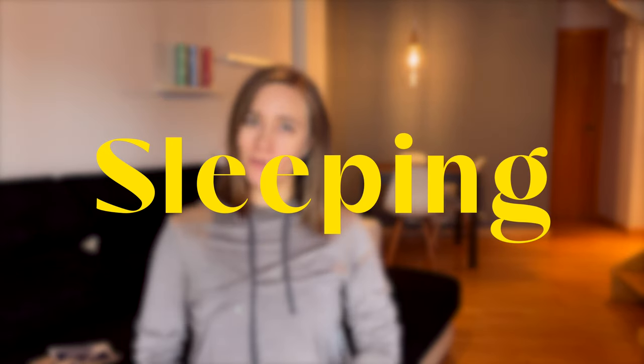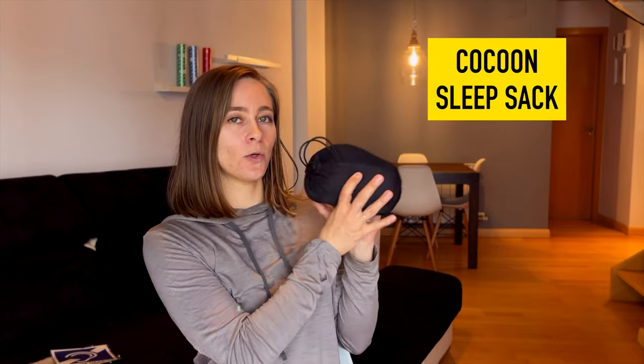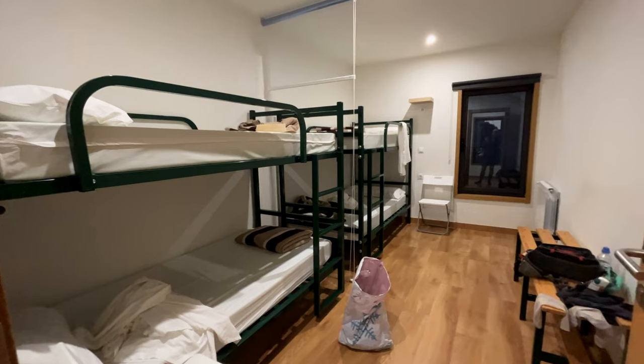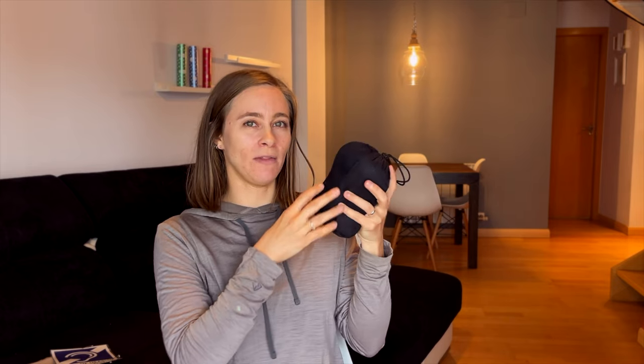So what did I do for sleeping? I've mentioned my pajamas, which is a t-shirt and my underwear. I always slept in this cocoon sleep sack. You do not need a sleeping bag on the Camino if you are willing to use the blankets provided. Now, the blankets are not always clean. They're not always nice. They are sometimes not there. But if you're not particular, you can just use a sleep sack. The sleep sack is just so you have something between you and what's provided.